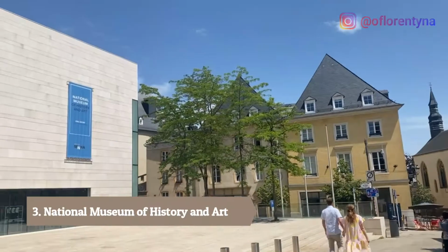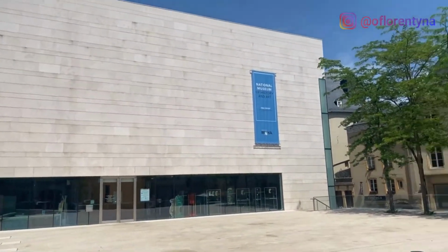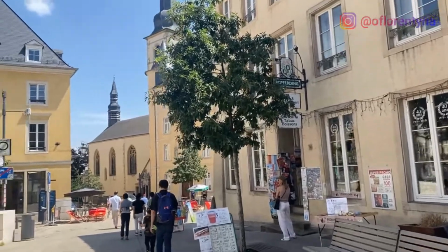We crossed the National Museum of History and Art. What I've heard is that it's really interesting inside. But the thing is, we are traveling with a toddler, and I personally avoid museums for this.